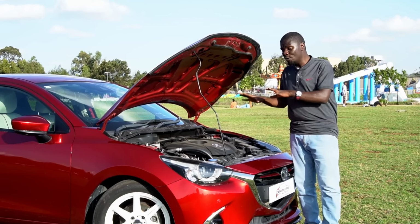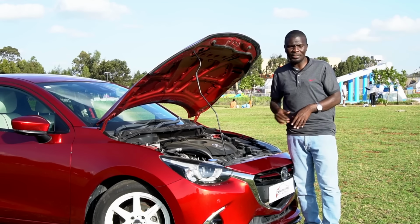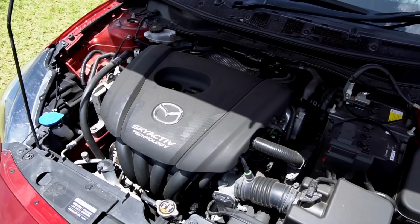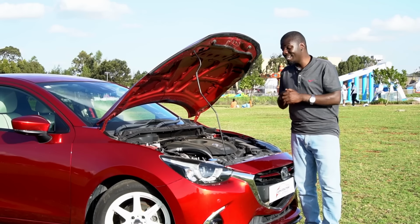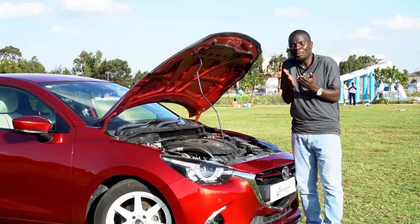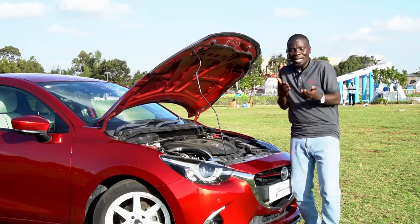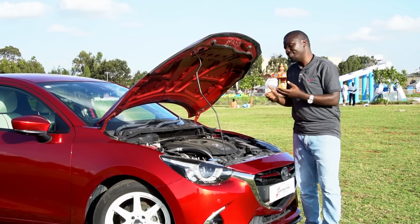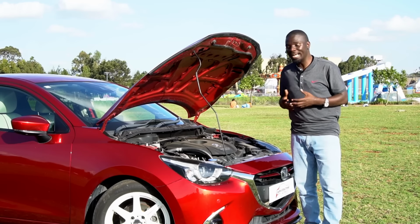So if you're buying normal fuel, the engine power output will slightly come down, meaning you'll be pushing around 100 horses and 150 Newton meters of torque. But if you're using premium fuel, then you're getting the maximum 114 horses and 150 Newton meters of torque. So depending on which fuel you're running, this car is able to adjust its power to suit you. Hapo kwa sawa, it will also protect you against engine knocks. That is the beauty of having a Mazda and having people who care about reliability.